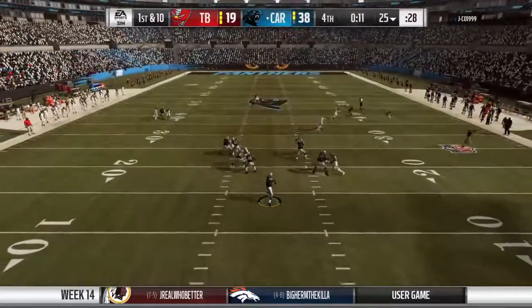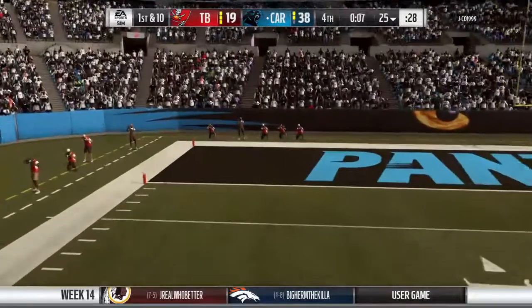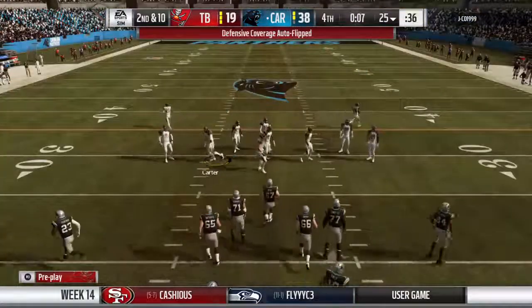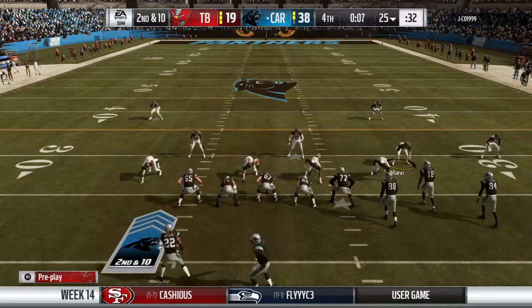Yes, get out of there. He's going to let this one go deep. And it pops free. The collision there jarred the ball loose and brings up 2nd down. Despite the lead here in the 4th, they're still taking shots. Not content to sit on this lead at all.